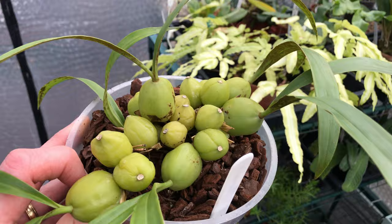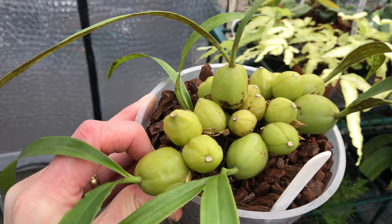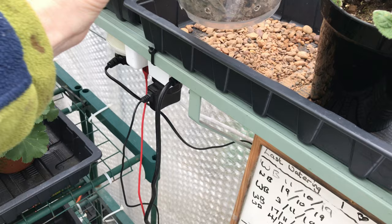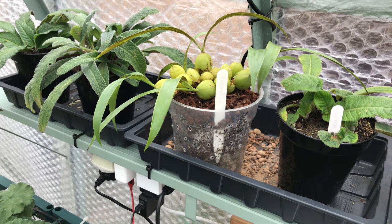There's no sign of any growths on it, any buds. It's not going to flower this year, that's for sure. So I just thought I'd give an update on it. I know a few people were interested to see what the outcome was. Well, there isn't one. It's exactly as it was, and we'll just have to see what happens. I guess if it does start to grow new pseudobulbs.